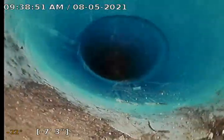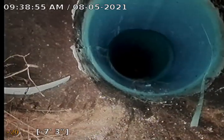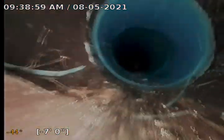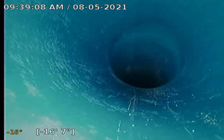You see the gap we left in the liner here to accommodate this connection point. There was a connection point that ties into the sewer down the line, and as prescribed in the proposal, we left a small gap there to allow that to continue to function into the line. We're still in 6-inch diameter sewer now, coming back up into our liner.